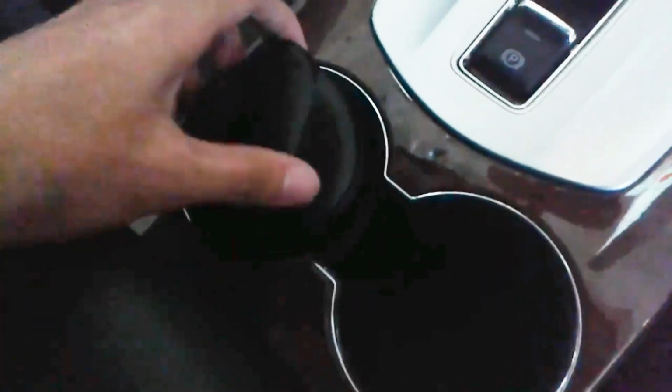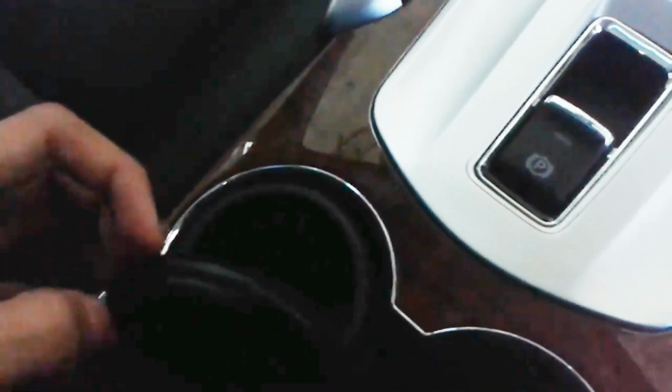Two tiers of cup holders, one here taken up by the ashtray or storage depending on what you use it for, and you can also remove it to get some more cup holders. Center armrest with storage underneath it, with another power outlet inside.